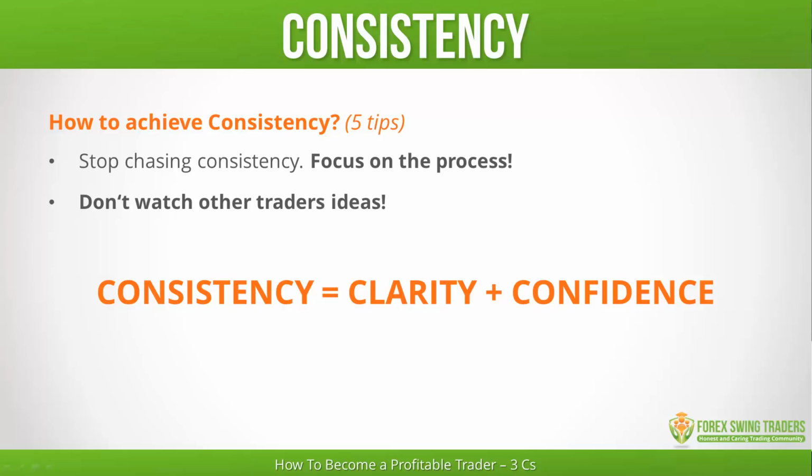But the main root is clarity. Clarity, clarity, and clarity, guys. Just focus on clarity, and clarity will bring you confidence, and confidence plus clarity will bring you consistency, which you want so much. And just forget about consistency. Just forget about making profits. Just forget about making money, and focus on finding clarity.